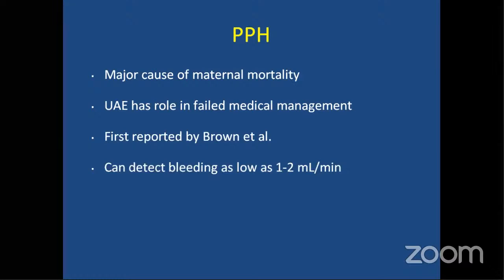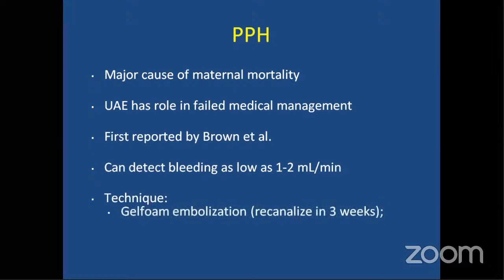per minute. So this is in cases such as a vaginal or uterine laceration or uterine rupture, where there's an active source of bleed or pseudoaneurysm. In cases of uterine atony-induced PPH, we may not see a focal area of bleeding. Typically in cases of PPH, since the issue is temporary, we only need temporary embolization.